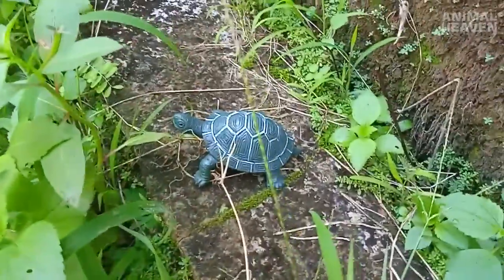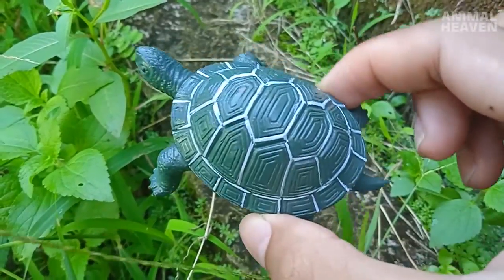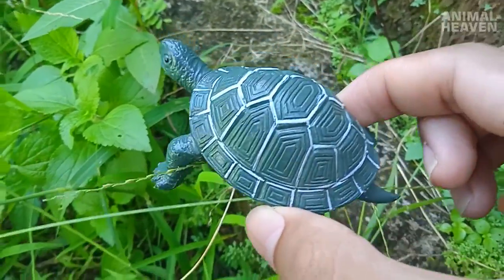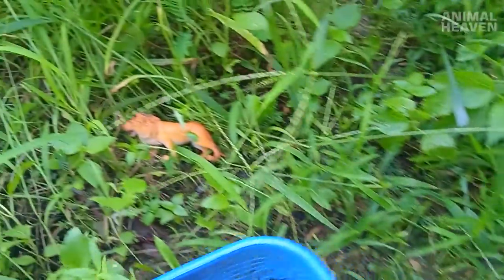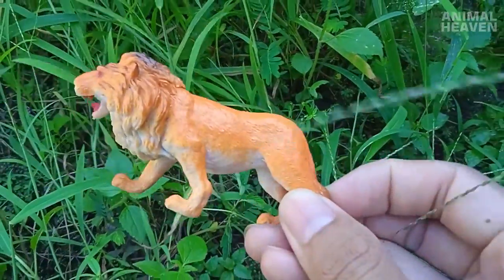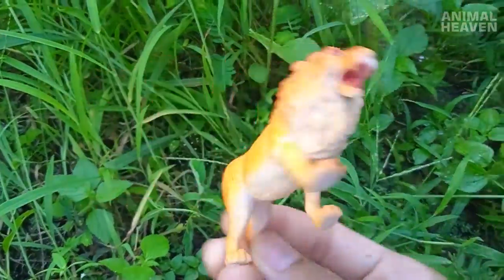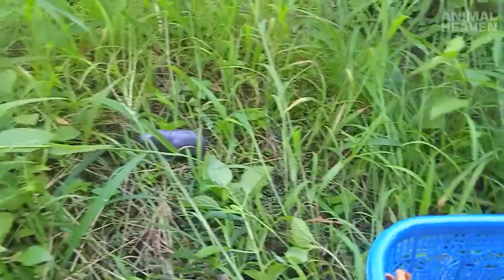Ooh, wow, what is this? Whoa, this is a tortoise. Cool tortoise. Cool. Wow. Oh, wow, look at that. What is this, guys? Oh, this is a lion. Wow, the lion is so big. Cool. Hey. Oh, wow, look at that.